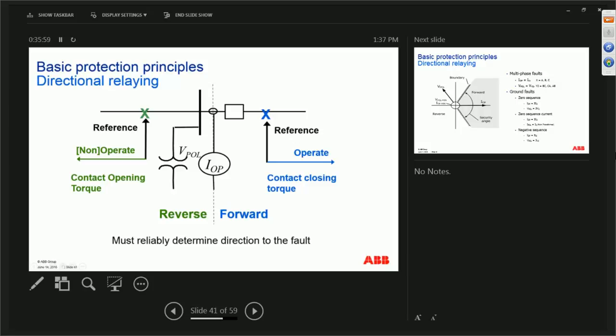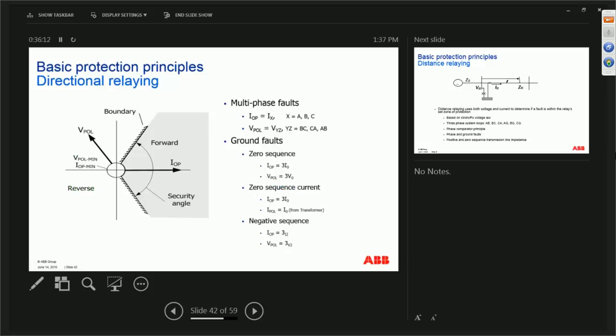And so we're able to determine direction by using another element for doing the polarizing for us to give us this directionality. So when we do this directional relaying, we can use many different things for the polarizing quantity and the operating quantity. So for phase-to-phase faults, we typically use a current for the operate quantity, whether it be IA, IB, or IC, for each of the different phases.